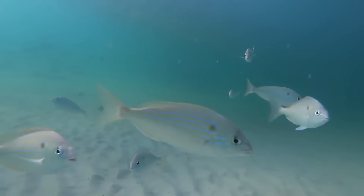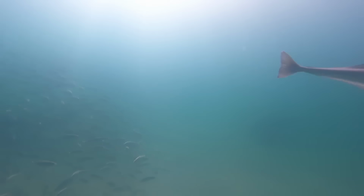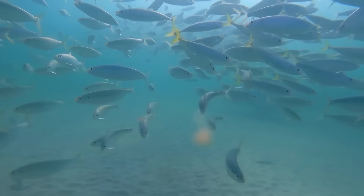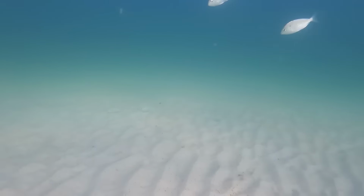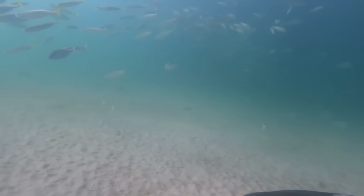As you can see, the normal lots of bait fish down there. And this ends up being one of the craziest GoPro drops that I personally have ever done. Look in the background right there. That is massive. That is a tiger shark. You can barely see him. And this is nothing compared to what happens later.